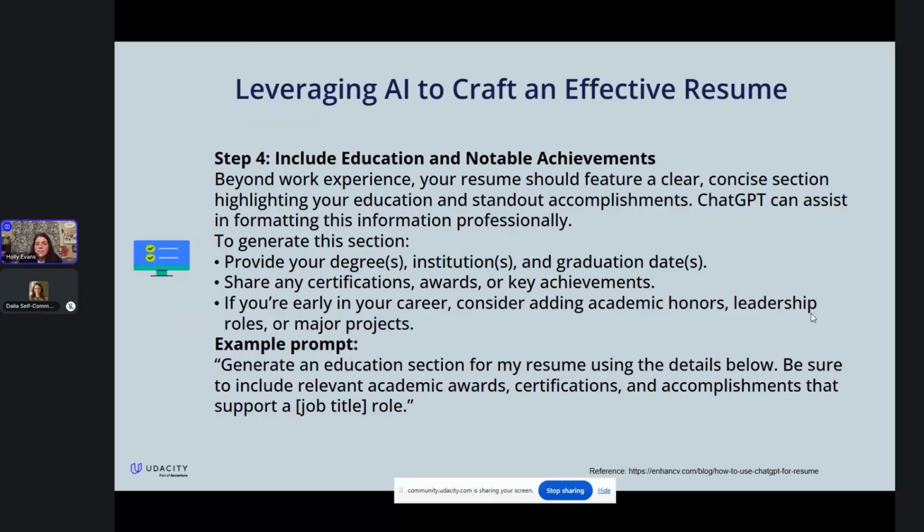Especially early in your career, consider adding academic honors, leadership roles, or major projects. And a great example prompt for that is, generate an education section for my resume using the details below. Be sure to include relevant academic awards, certifications, and accomplishments that support blank job title. So really being targeted in your prompt with ChatGPT is important, and really just going line by line of your resume will help craft those top results and stand out when you are applying for a role.